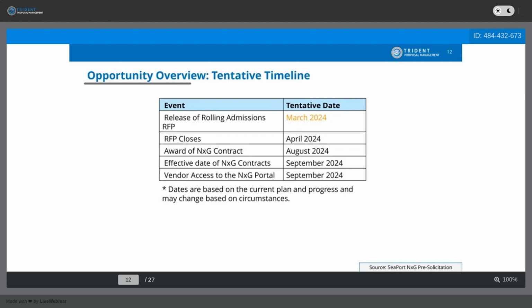Okay, what we know about the timeline. We're supposed to see this next rolling admissions on-ramp get released sometime in March. It's the 27th. They're not late yet. They could still get it out by the end of the week.